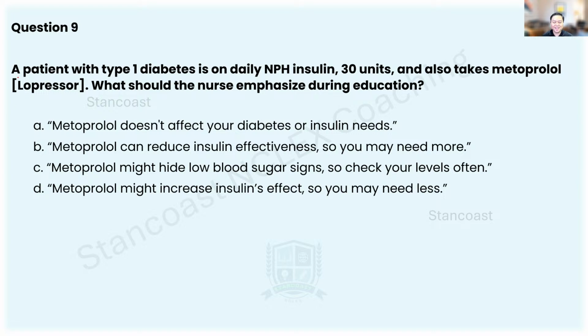A, metoprolol doesn't affect your diabetes or insulin needs. B, metoprolol can reduce insulin effectiveness, so you may need more. Letter C, metoprolol might hide low blood sugar signs, so check your levels often. Letter D, metoprolol might increase insulin's effect, so you may need less.